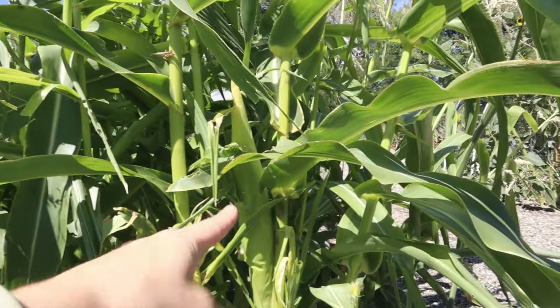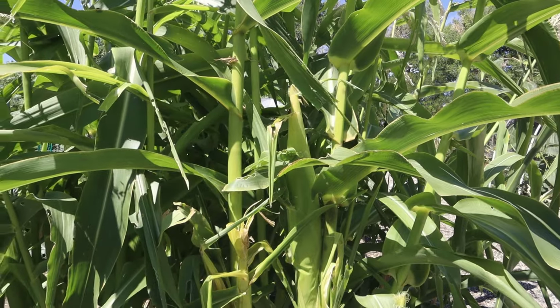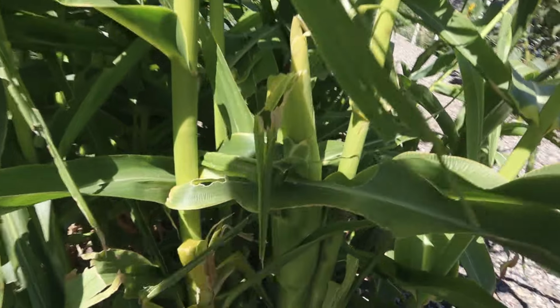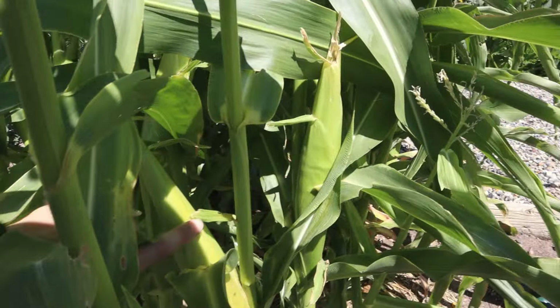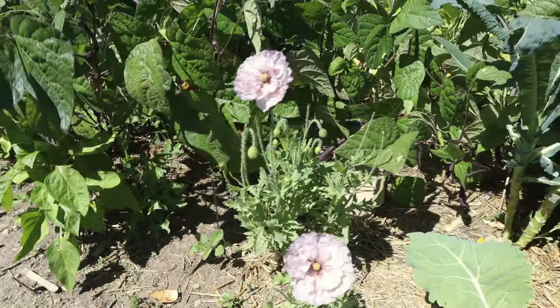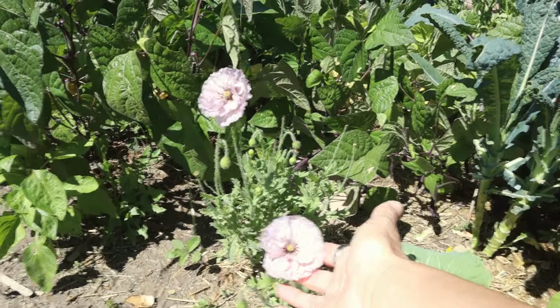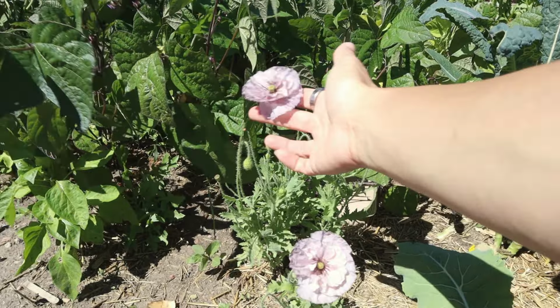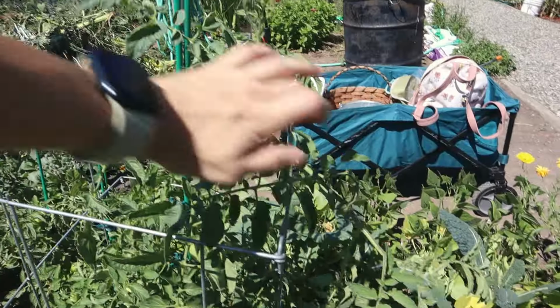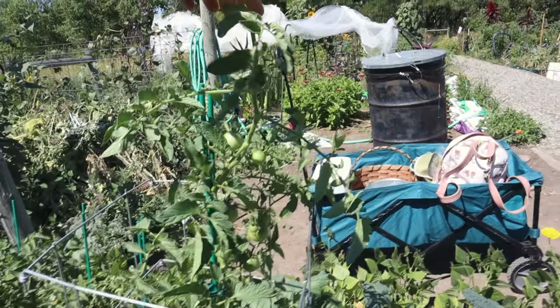I think this corn right here needs to be harvested today, so I think I'm going to do that for sure. I hope I didn't let it go too long. And there's also this one that's pulling away from the stalk, so I'm wondering if I should harvest this one as well. Look at these two beauties. Oh my gosh, they're so stunning. They're perfect.